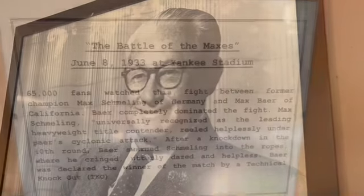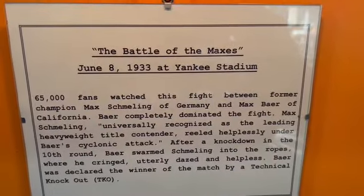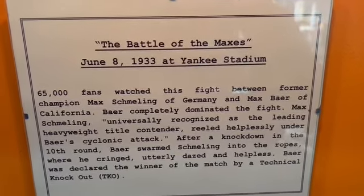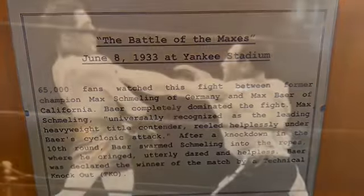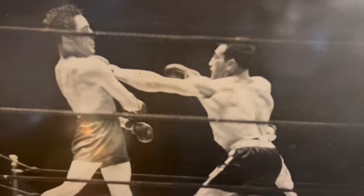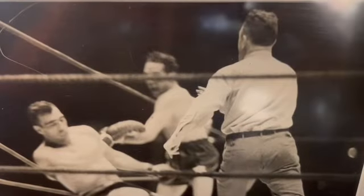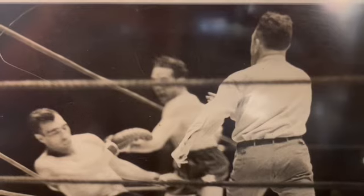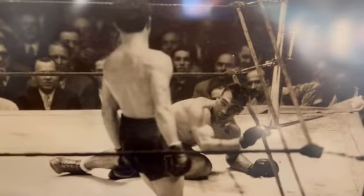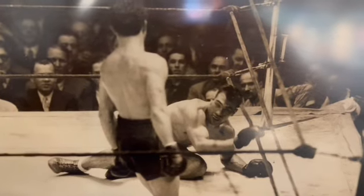Ansel Hoffman was a well-known businessman and was a Sacramento County supervisor. But he was best known as the manager and trainer of heavyweight boxing champion Max Baer. One of the biggest fights of all time was the Battle of the Maxes: Max Baer against champion Max Schmeling of Germany. It was 1933. 65,000 fans watched the fight at Yankee Stadium.